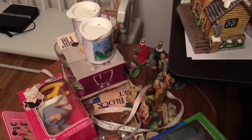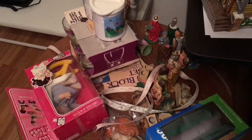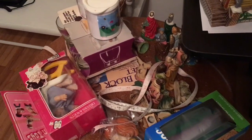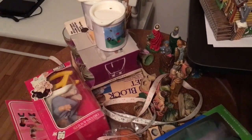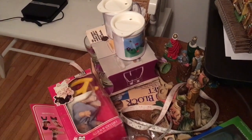And I separated my little nativity scenes. They're a little bit of a hodgepodge. There's a set from Japan and a set from Italy, yet there are some extra pieces. So there's one piece, I think there's two Josephs, and the other has two angels. So I'm not sure what's going on, but anyway, I'll get those listed.